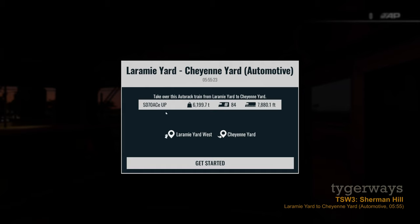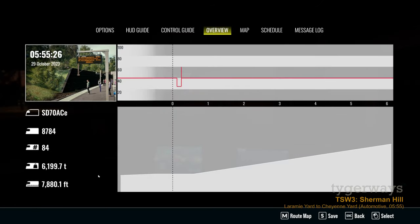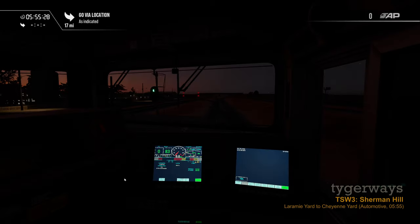or sometimes they get replaced with the GE locomotive that we know from Sam Patch Grade, the AC4400CW. And the train is, like, we saw that just like this. It is, well, a bit more than 6,000 tons. That is not the heaviest train here in the DLC. Sometimes the trains are up to 15,000 tons, but it's quite long, 7,880.1 feet. This is our locomotive.